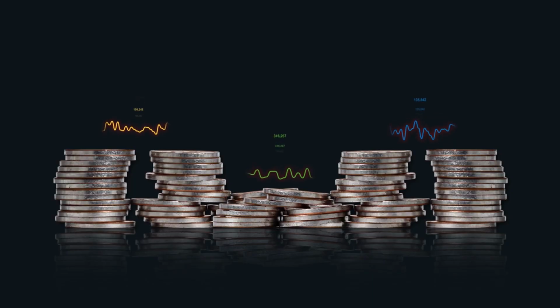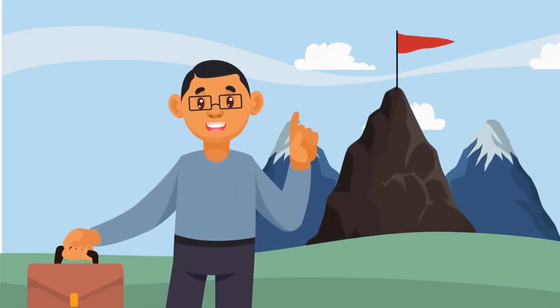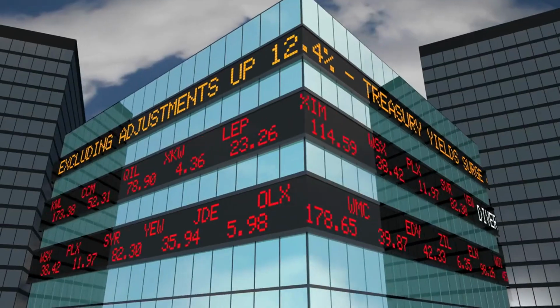Whether you're a seasoned investor or just starting, these strategies will give you the edge you need. Ready to transform your portfolio and your life? Let's get started. Chapter 1.